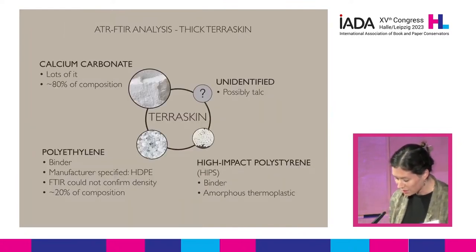There is a thin and thick-weighted version of TerraSkin. According to the manufacturer, the composition is approximately 80% mineral and 20% high-density polyethylene to act as a binder. The thick-weighted sheet was analyzed with infrared spectroscopy at Queen's University, and the results found an undeniably large amount of calcium carbonate. Polyethylene was confirmed, but various densities may be present within a given sheet. IR also revealed polystyrene, a thermoplastic commonly used to make styrofoam, which appears to be a component of the coating on both sides. The presence of talc and other unidentified materials are likely components of the stone used in manufacturing.